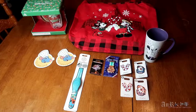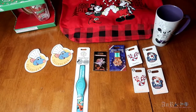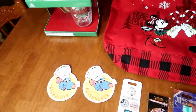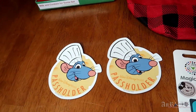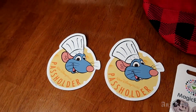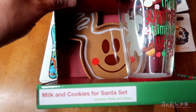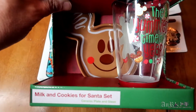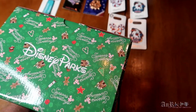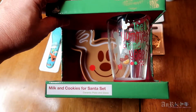That being said, good evening, everybody. We are home, and this is everything that we bought at Epcot. Well, the two pass holder magnets, obviously, we got for free. I really like them. But we can start with the milk and cookies for Santa set. I think it's pretty neat. Oh, there we go, I got some focus. Comes with the big glass and the, I don't know what that's all about. Feels like the ceramic cookie plate in the back.